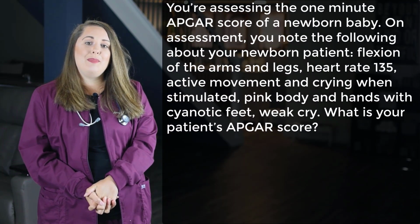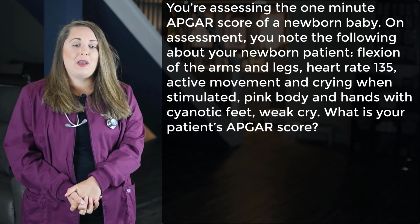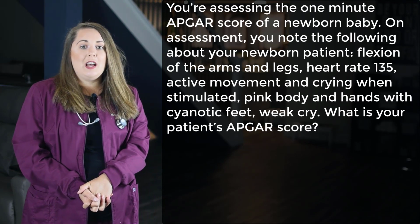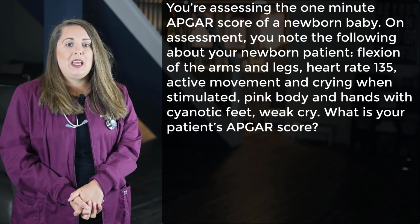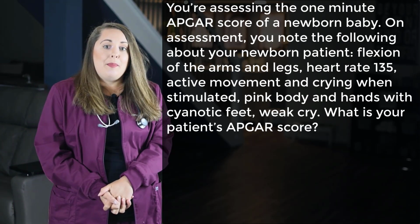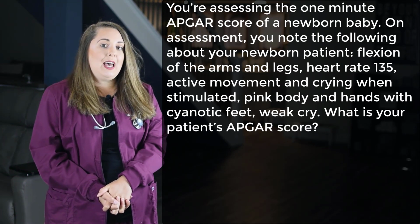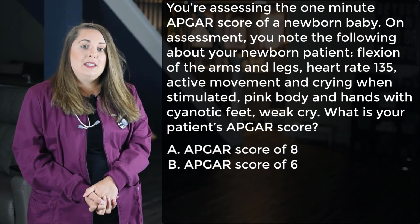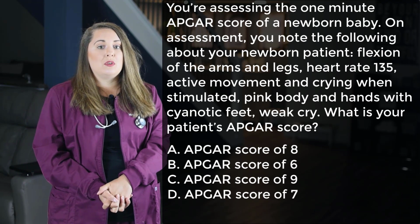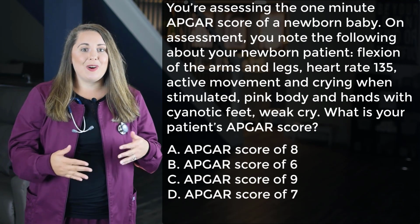Okay, so the first question states, you're assessing the 1-minute APGAR score of a newborn baby. On assessment, you note the following about your newborn patient: flexion of the arms and legs, heart rate of 135, active movement and crying when stimulated, pink body and hands with cyanotic feet, and a weak cry. What is your patient's APGAR score? The options are APGAR score of 8, APGAR score of 6, APGAR score of 9, or APGAR score of 7. If you answered D, that this baby would have an APGAR score of 7, then you are correct.